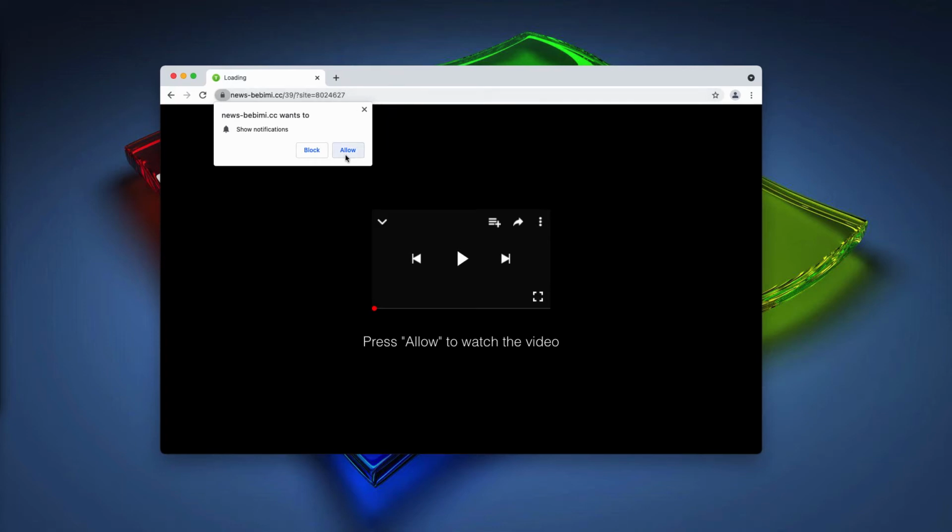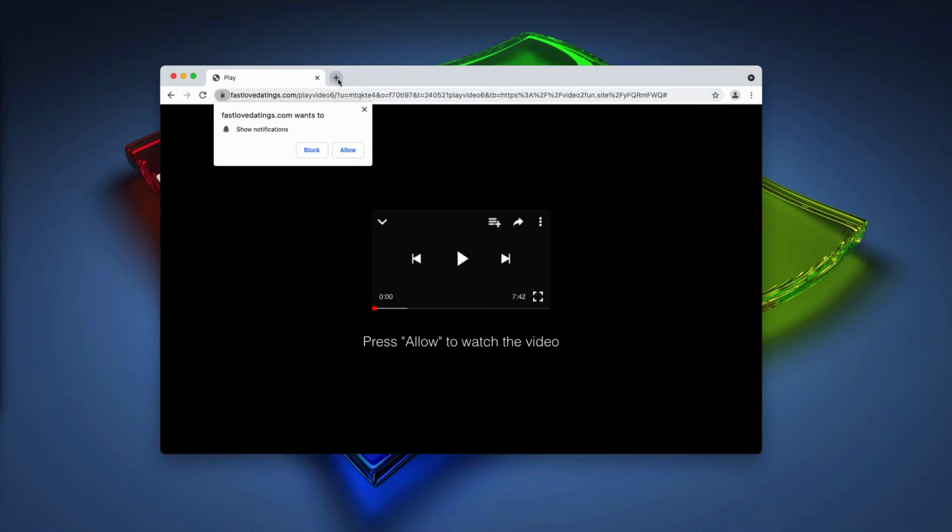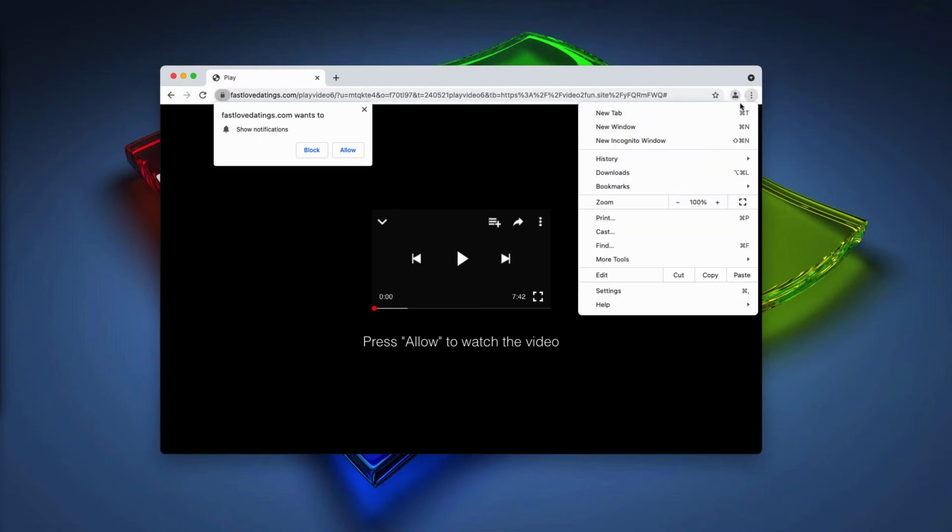The mistake is when people click on this allow button as instructed by the pop-up, because this way the browser gets hijacked and infected, so you start getting a lot of ads in various parts of your screen, primarily in the right bottom part of your Windows computer screen. If you have clicked on that allow button, you need to fix your browser immediately.